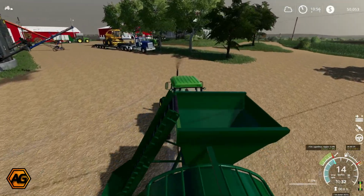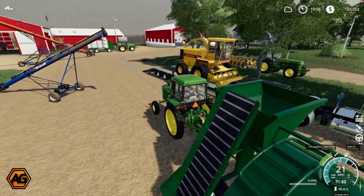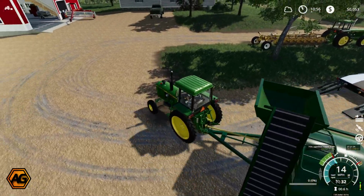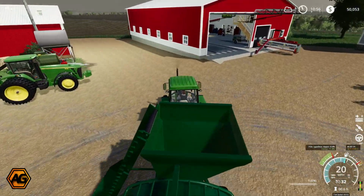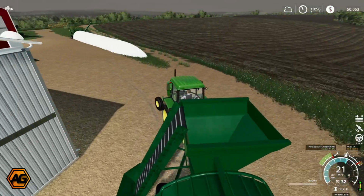Alright, and there we go. While we've been in there getting that hooked up, the forager has turned up. We'll go and get the bagger in position, probably the same place it was, and then we'll come back and get the forager off the back of the truck and ready to get started.